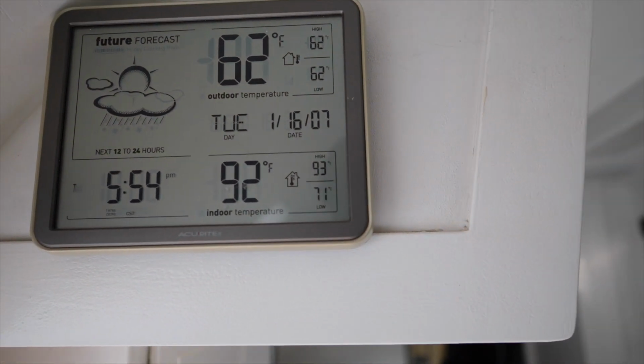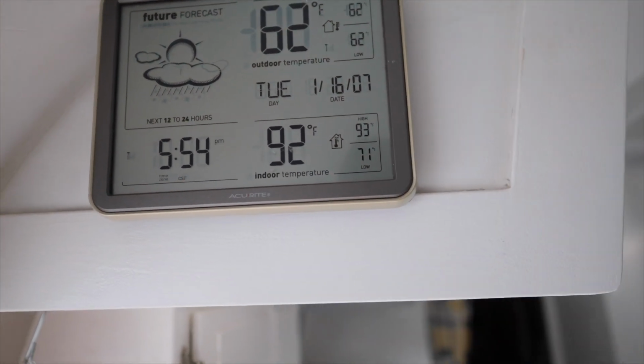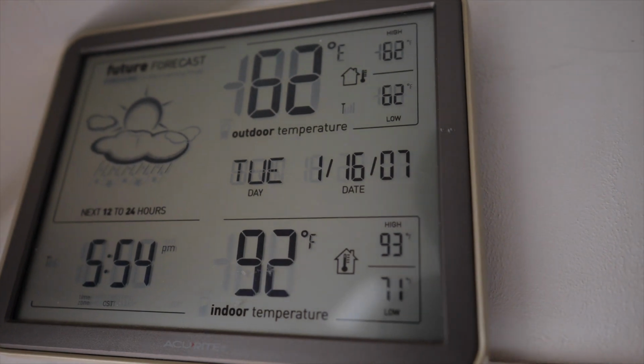Great point, Hensley. And this is a con for travel trailer versus motorhome. It gets way hotter in here than it would if we had our motorhome and we could just walk in the back and eat right now. So it's 92 degrees and it's almost 6 o'clock. Not the right date, in case you're wondering.